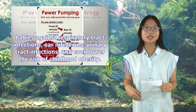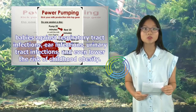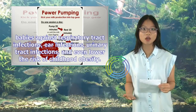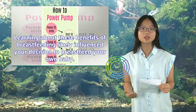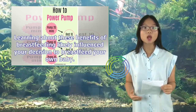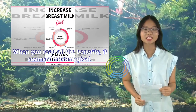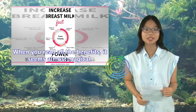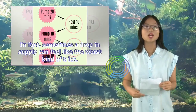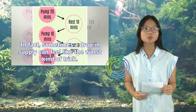We've heard all the facts from the American Academy of Pediatrics, AAP, about how breastfeeding can protect babies against respiratory tract infections, ear infections, urinary tract infections, and even lower the risk of childhood obesity. Learning about these benefits of breastfeeding likely influenced your decision to breastfeed your own baby. When you read all the benefits, it seems almost magical. But when it comes to nursing, everything doesn't always feel magical. In fact, sometimes a drop in supply can feel like the worst kind of trick.